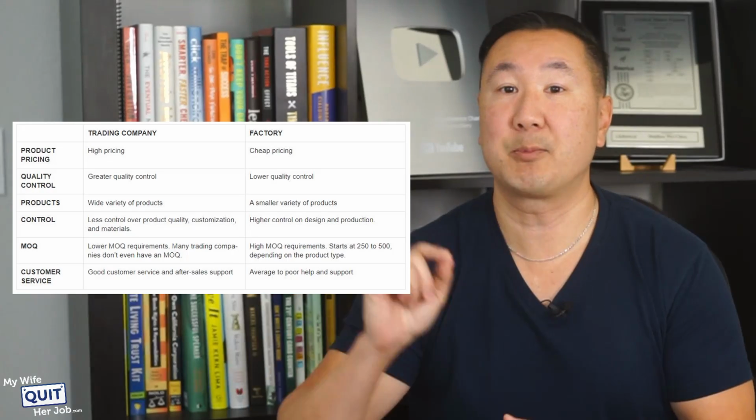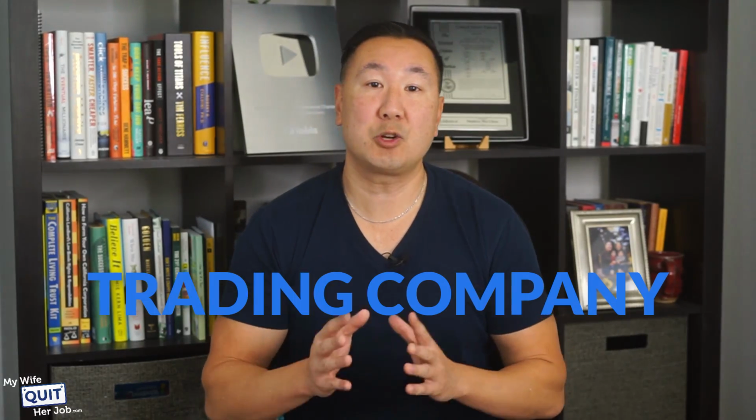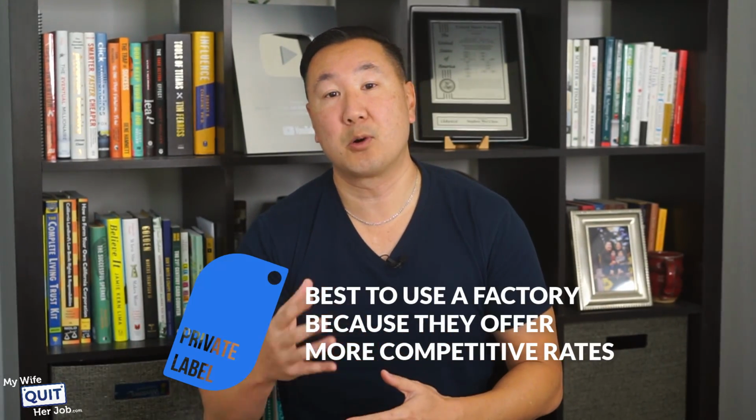Here's a table that summarizes the difference between trading companies and factories. Now, if you're on a budget, you can start with the trading company since they don't have high minimum order quantities and are more open to small business owners. But for private labeling, it's best to use a factory because they offer more competitive rates, but you'll have to buy in larger quantities.